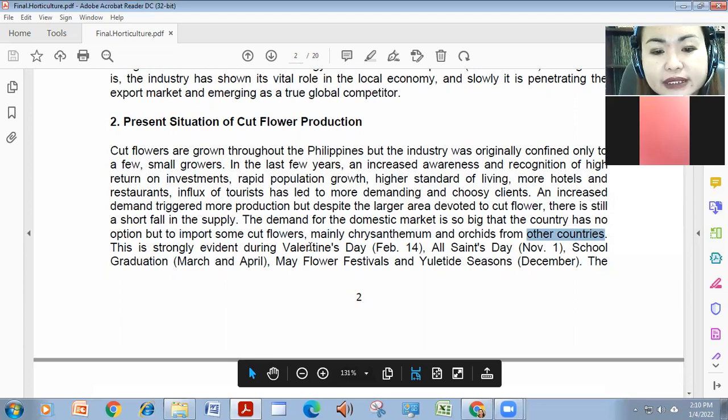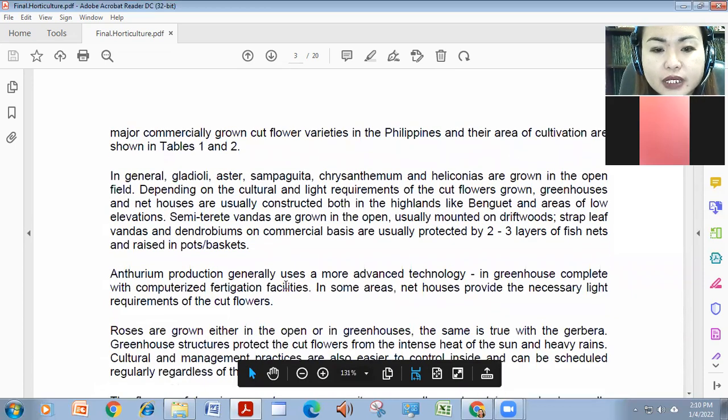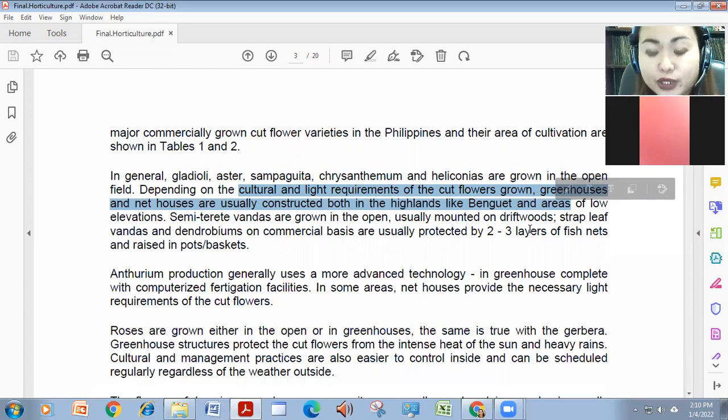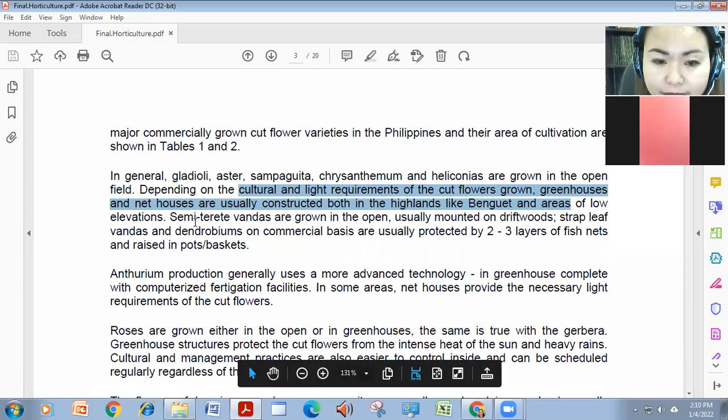So as I have just said, during Valentine's Day, even Araw ng mga Patay, we always use flowers for that. So we have here, for example, July, aster, sampaguita, chrysanthemum, and heliconias. Now they are being produced in the field, but they also have cultural and light requirements, and they can also be grown in greenhouses and net houses, like in Benguet and in Baguio. If you have seen through videos or have personally come to Baguio or Benguet, that is our ornamental capital in the Philippines.